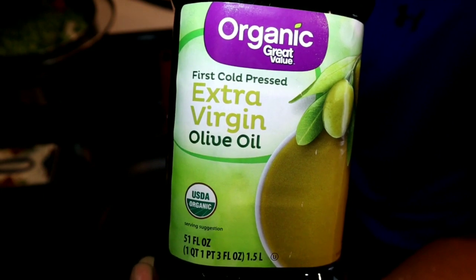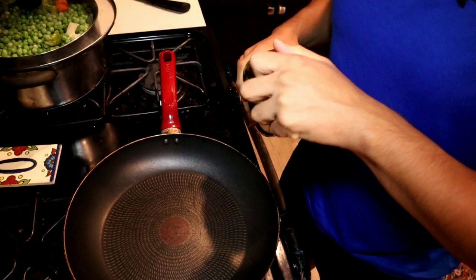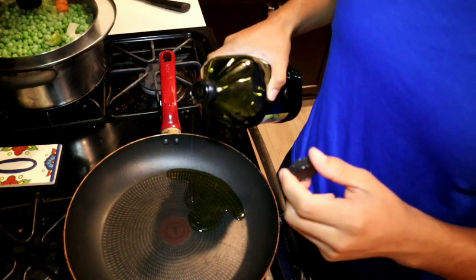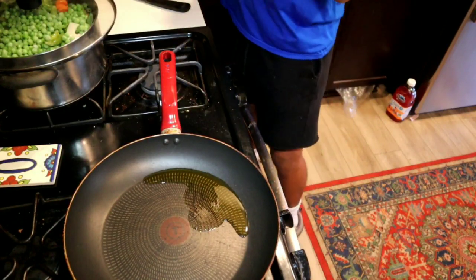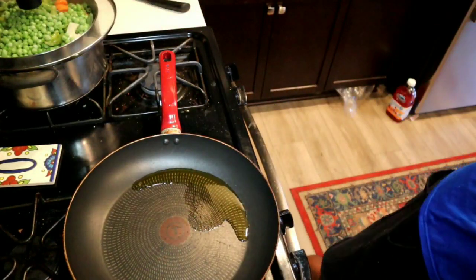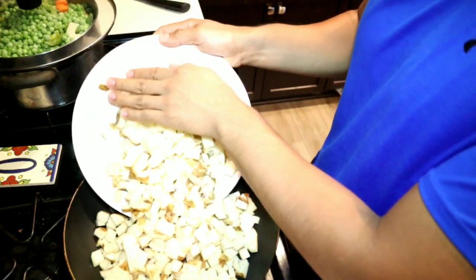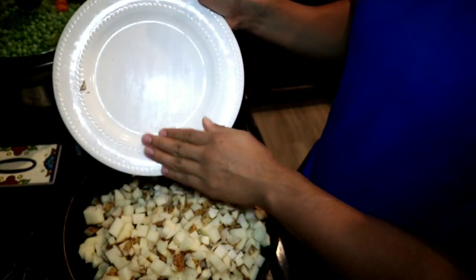Now, the only type of oil that I cook with is olive oil. Olive oil is one of the healthiest sources of fats that you can consume. Olive oil is anti-inflammatory. It helps with your cholesterol levels. It protects against cardiovascular disease. It helps with your skin and hair. My good people, all in all, olive oil is one of the healthiest sources of fats, and I highly recommend you guys to cook with it as well.